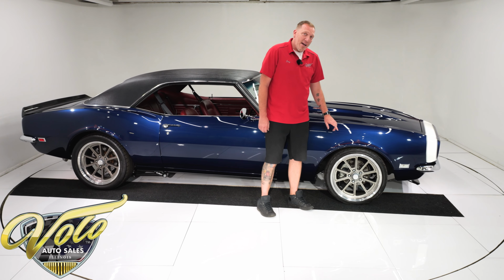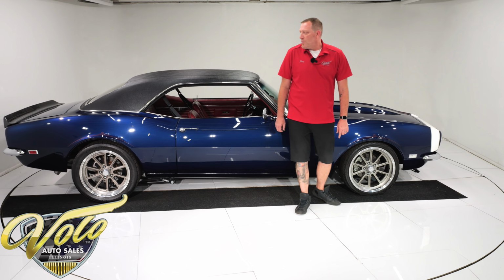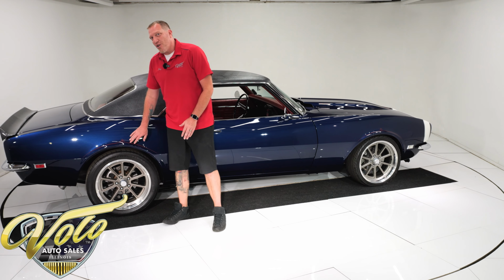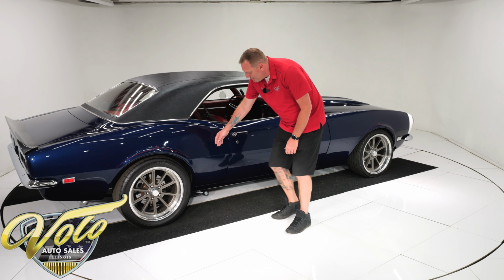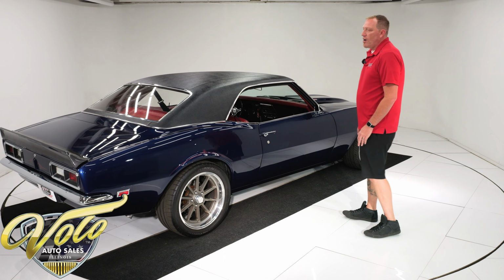The last owner, we had this car previously, added some red pinstriping down here. I'm going to be honest, at first I wasn't sure about it. It's kind of growing on me. If you're not sure about it either, it can be removed really easily. But the fit and finish on the paint, super smooth. It's been ceramic coated, so everything just kind of flows right off of it.